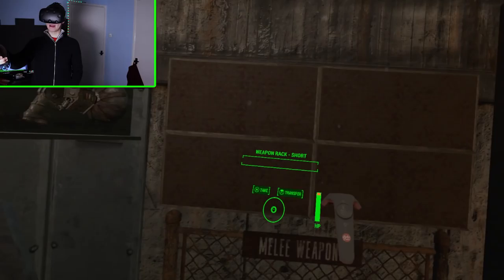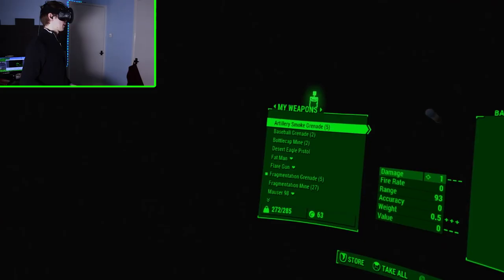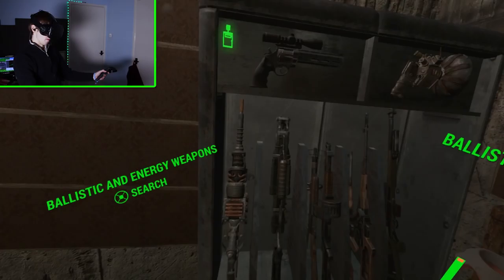See if we can go ahead and do this. Do I have any melee weapons to transfer in there? I might not, actually. I don't have any melee weapons to put up there, but we do have some ballistic and energy weapon racks right here. Let's go ahead and put my Mauser rifle in there. Boom! And now it fills up with guns. Obviously, it doesn't show your specific gun, but it does show just guns in general. So you know there's definitely stuff in there. Let's go ahead and grab my Mauser back. That's the only rifle I've got.